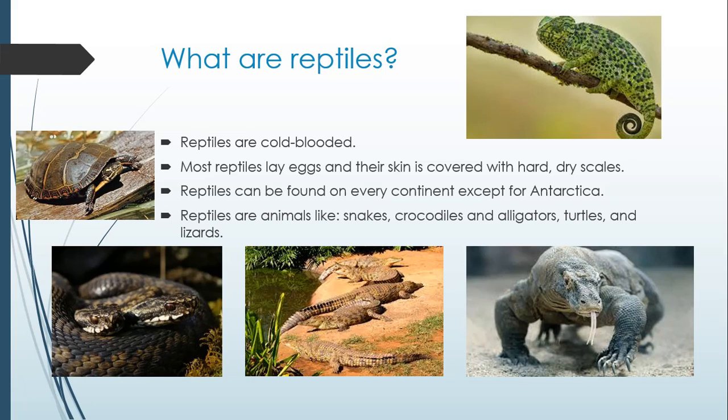And reptiles are animals like snakes, crocodiles and alligators, turtles, and lizards. So there are a few pictures of some reptiles there. See if you can tell me what they all are, or tell mom and dad if you know what they all are. You don't have to tell me exactly. Like, I don't need to know if it's a python snake. You can just say snake, and that works for me.